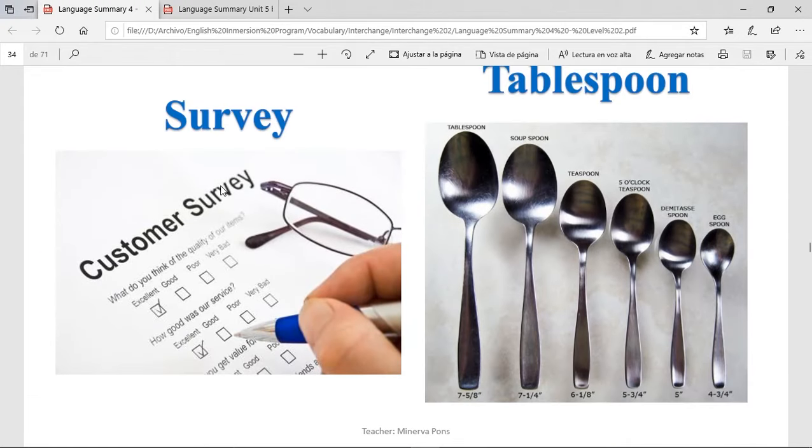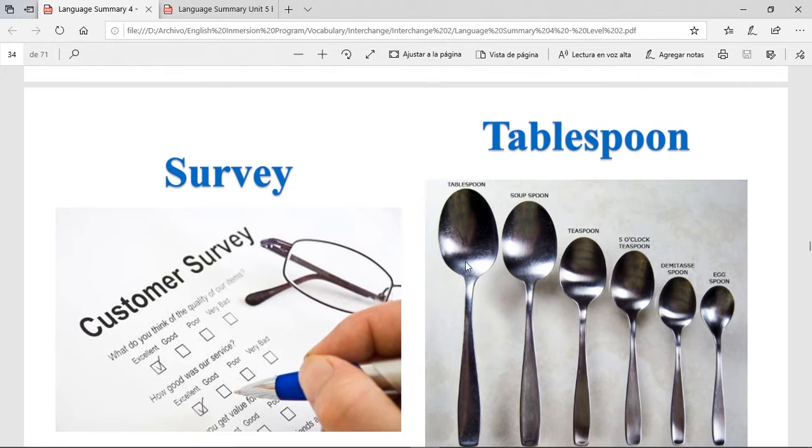A survey. A survey is a set of questions about a topic in order to improve that thing. For example, you can have a customer survey of the restaurant that you just visited. Like you want to say, oh, I like this part of the service, I didn't like this part, in order for them to improve. Okay?